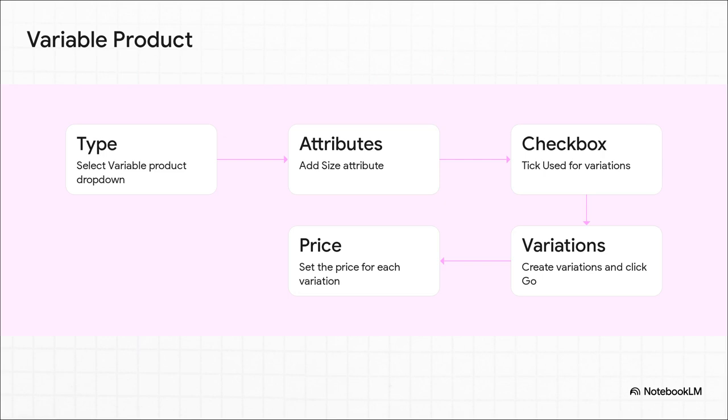Now, the technical flow for variable products can definitely be a drop-off point for beginners, so let's walk through it deliberately, step by step.